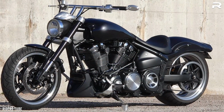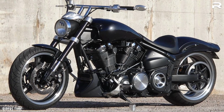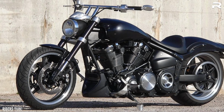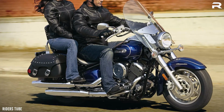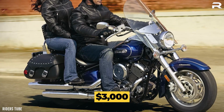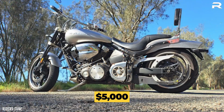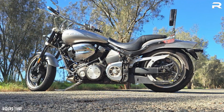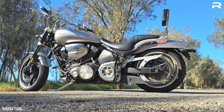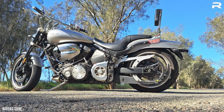That motorcycle is the Yamaha Road Star Warrior, a power cruiser from the early 2000s that still manages to turn heads and thrill riders today. And here's the kicker. You can find one for as little as $3,000, with well-kept examples rarely exceeding $5,000. For anyone who wants a factory hot rod without the constant wallet drain of Harley ownership, this Yamaha offers an unbeatable combination of price, performance, and pedigree.